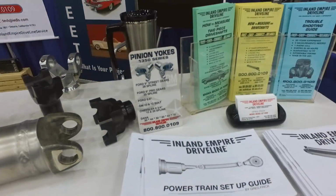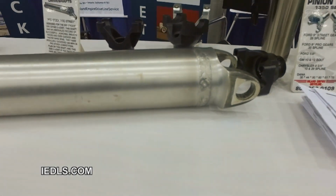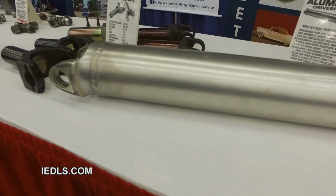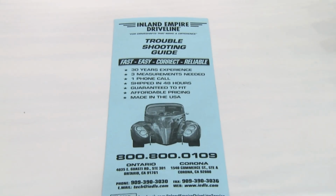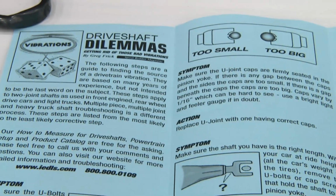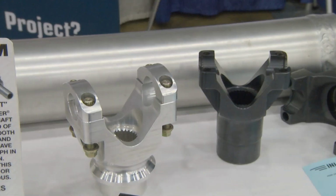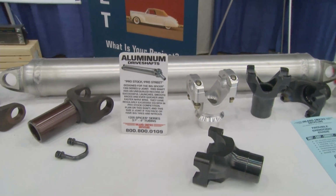Second scenario, I already have a car, but I want a drive shaft. It gets into complexities of vibrations and things like that. What can I do there? Again, go to our website, iedls.com, in the education zone, download and print out our powertrain troubleshooting guide. It'll give you 14 items to check for the source of the vibration. Don't spend money on tires, wheels, and drive shafts without reading this pamphlet. Yeah, don't waste your money.